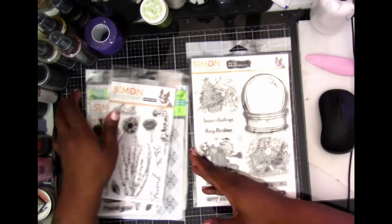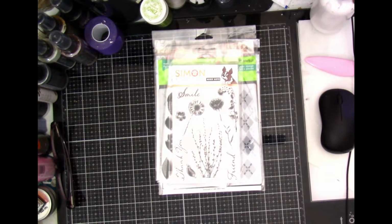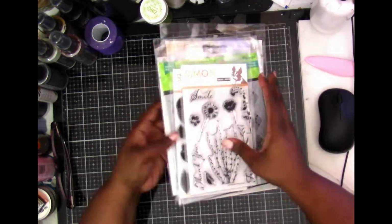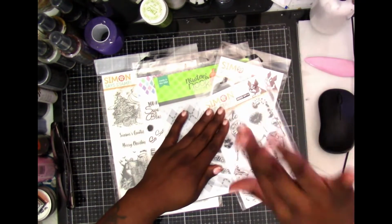And I'm not even a big Halloween fan on the Brutus Monroe one, but you could put anything as long as it would fit inside that globe shape. So it's going to be fun to use.